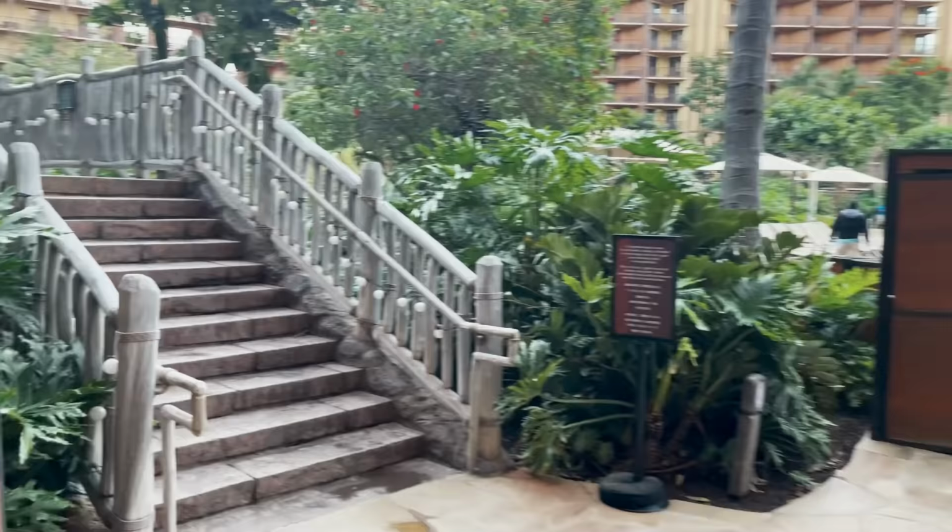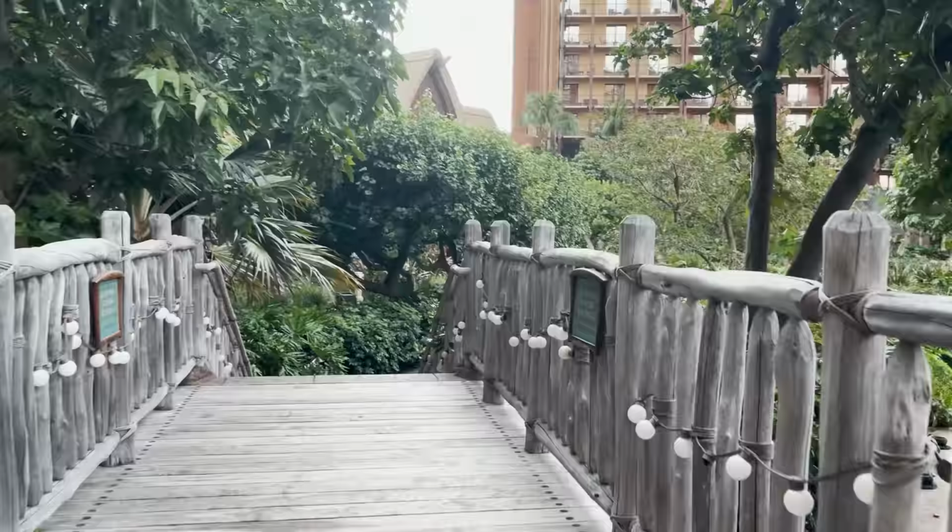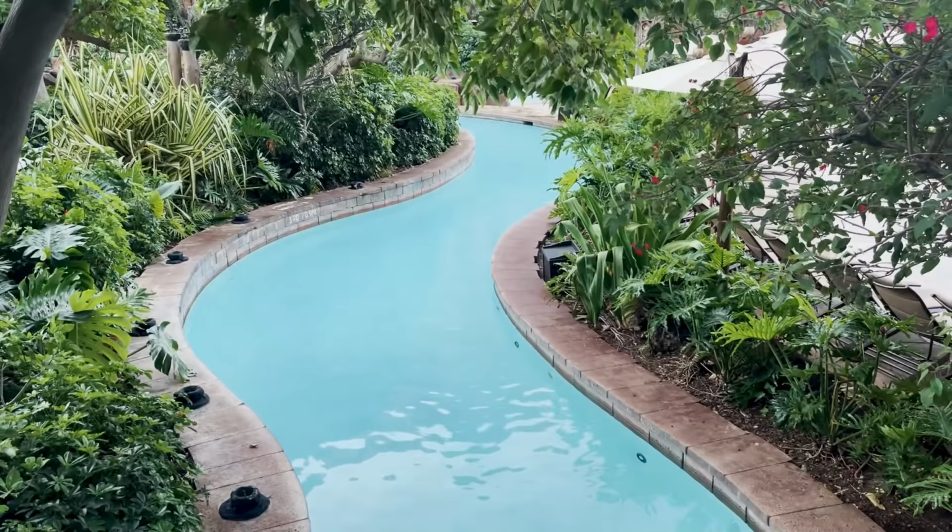This is a fun little bridge here. This bridge takes you right up and over the lazy river. And this lazy river has something so unique. I'm excited to show you. We'll get to it in just a moment, but it winds and bends. You go through caves, there's waterfalls. It is just absolutely gorgeous.